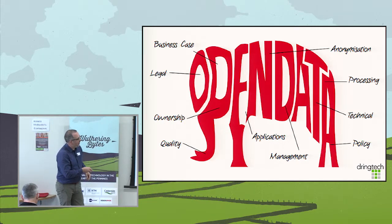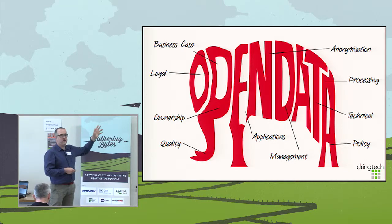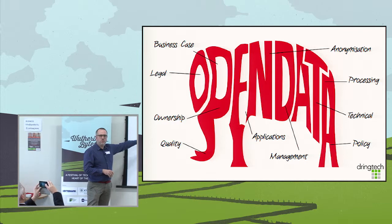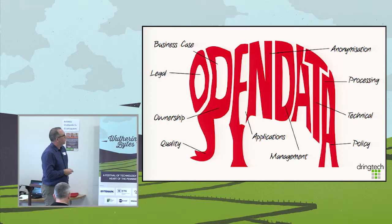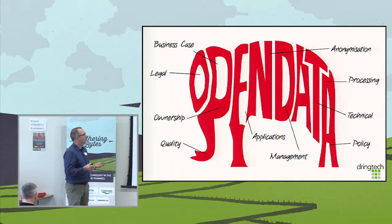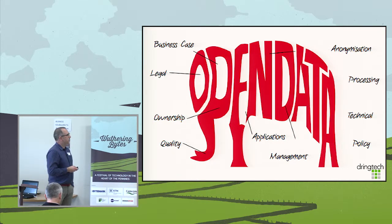There's a whole raft of different things to think about. You've got the technical, you've got policy, you've got how you process it. For some people, anonymization is the main concern. How people are going to use it. Applications, we've got some great applications talked about here. Who owns the data? Interesting one. What's the quality of that data? Can we rely on it? Can we trust it? What's the legal status of that? And do we have a business case around that? So there's a whole heap of things that as an organisation, or as an individual thinking about open data, you need to consider. And of course, the other thing that you do with elephants, famously, is you eat them.